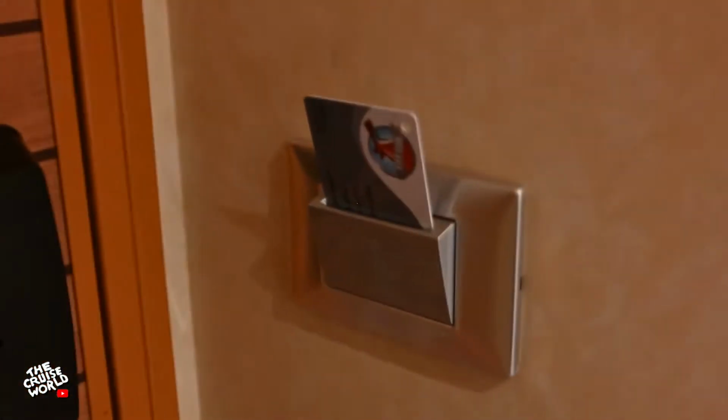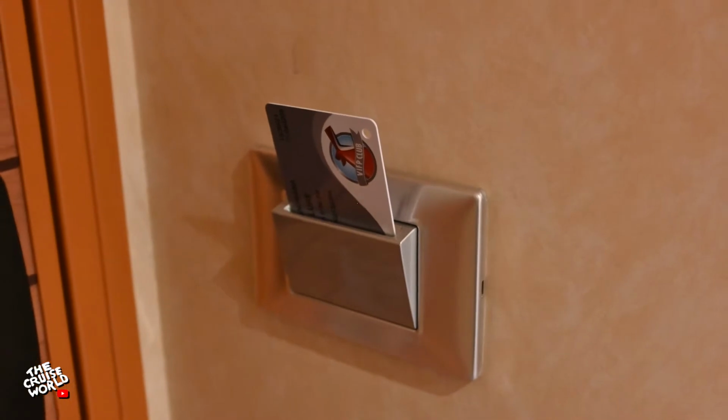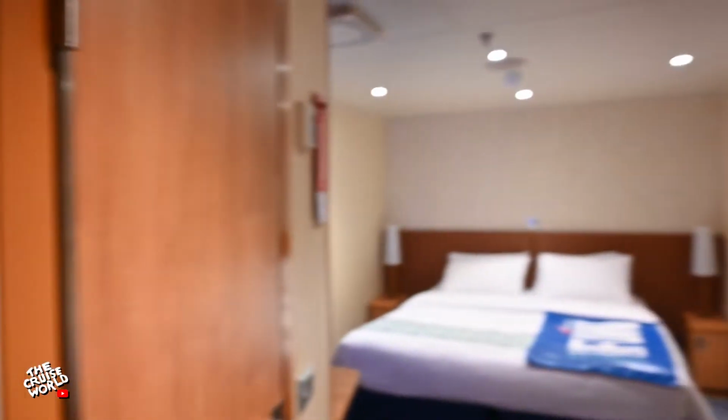So this is our cabin. It's a regular inside stateroom, 7366 here on the Panorama. We usually do the inside. We don't spend a whole lot of time in the room, but we're gonna show you around and show you what this room does have to offer. All right, so it's always good to bring an extra business card or something to keep in that slot there so you can keep your lights on while you're in here.